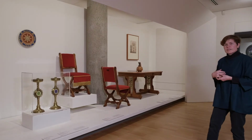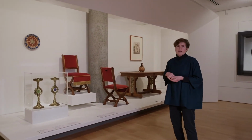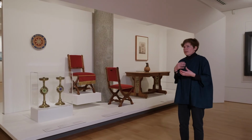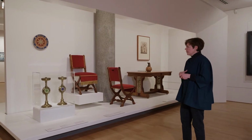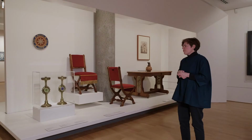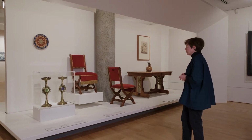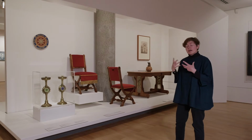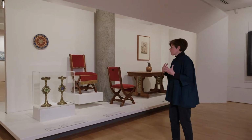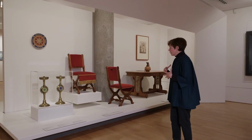The greatest advocate for Neo-Gothicism in Britain was a man called Augustus Welby Northmore Pugin, or AWN Pugin as he's known. Pugin was an architect and a designer, and he really dedicated himself to the revival of Gothic design in Britain around the mid-19th century. He died quite young, in his 40s, but he achieved an enormous amount in his short life.